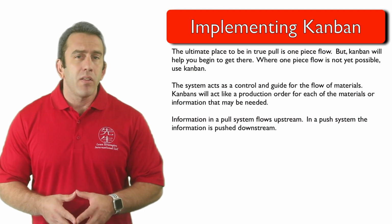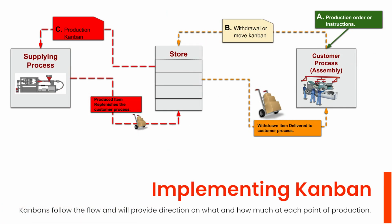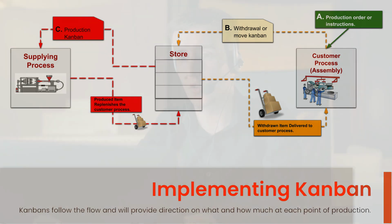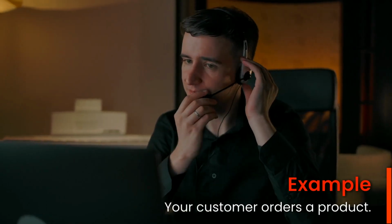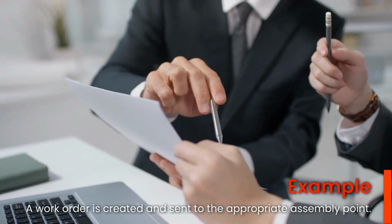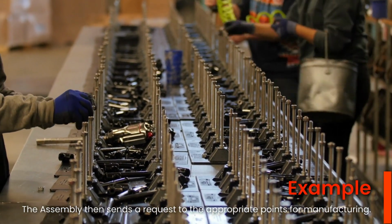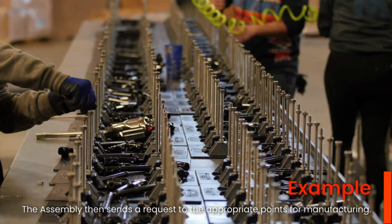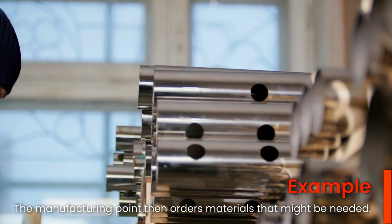Let's review the basic flow of the system. Keep in mind that a Kanban will follow the flow and will provide direction on what and how much to produce at each point of production. Here's an example. First, your customer orders a product. Then, a work order is created and sent to the appropriate assembly point. After this, the assembly then sends a request to the appropriate points of manufacturing. The manufacturing point then orders materials that might be needed.